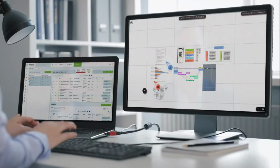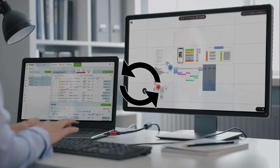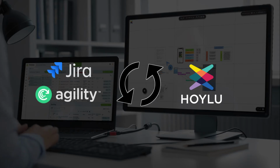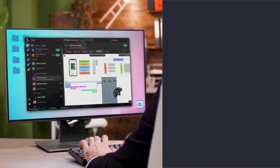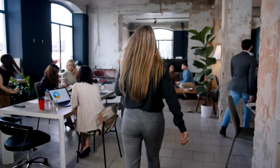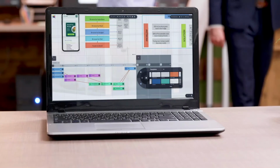And Hoylu has all the right integrations. Import Jira and Agility tickets and watch the bidirectional sync push updates back and forth. We also integrate with WebEx and Teams. Gone are the days of the big room experience, paving the way for digital Agile planning.